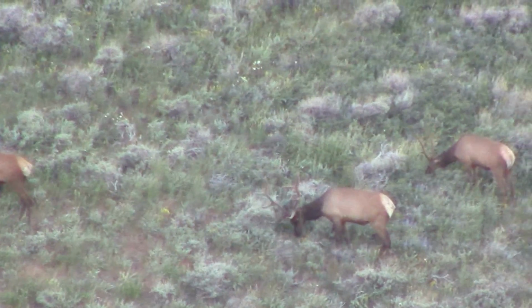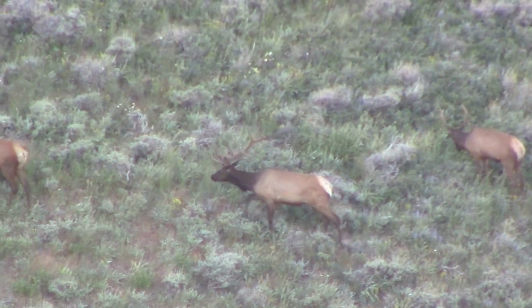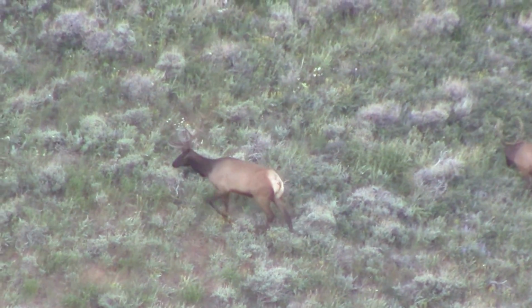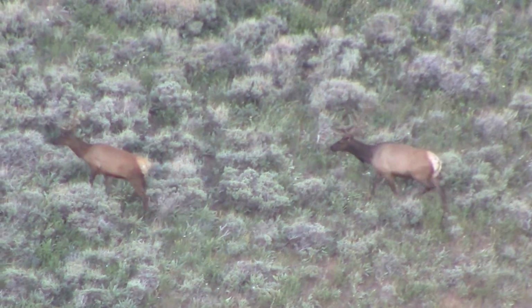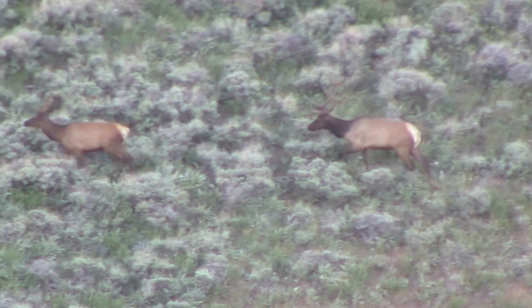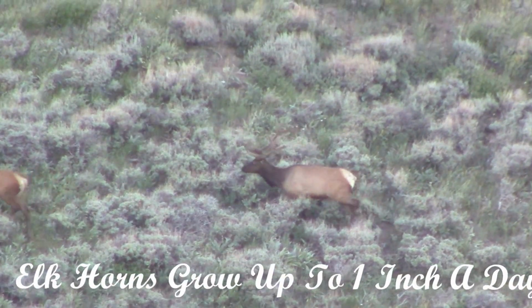very cool. Tomorrow morning we're going to do an early morning glass like this. That guy with the darkest mane is the biggest one, I think. Michael's putting the spotting scope on him to see. They're all still in velvet and still growing horns. They grow like 3 inches a day or something.